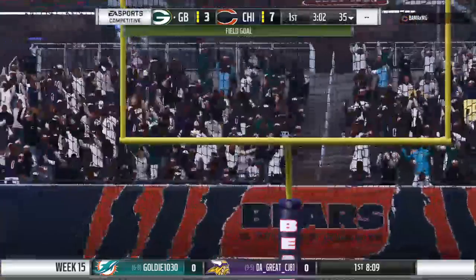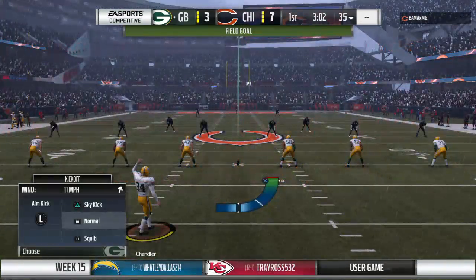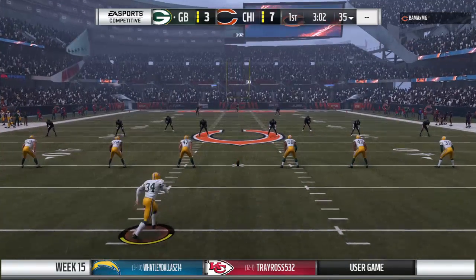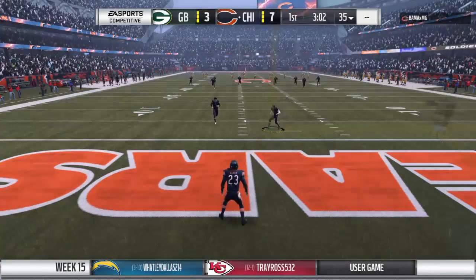And Lutz's kick is good. And they are on the board, but still trailing. It's 7-3. These kickers now, it's like we take them for granted. Kicks like that used to be such a big deal, and now you just expect them to make it.